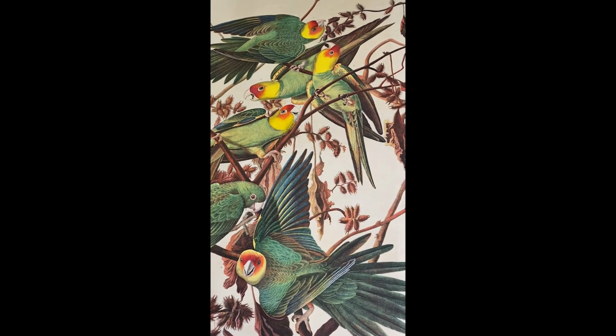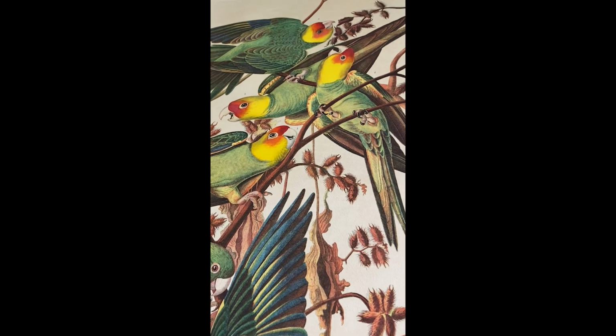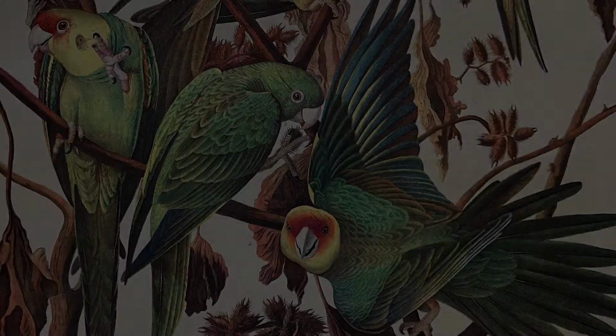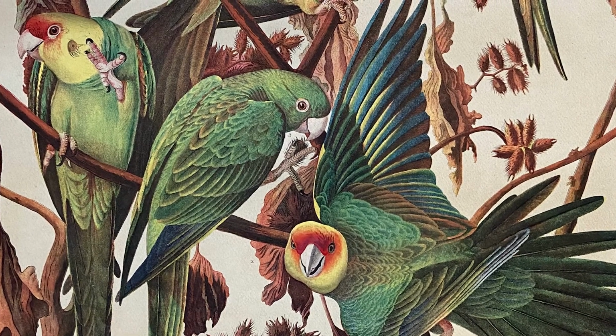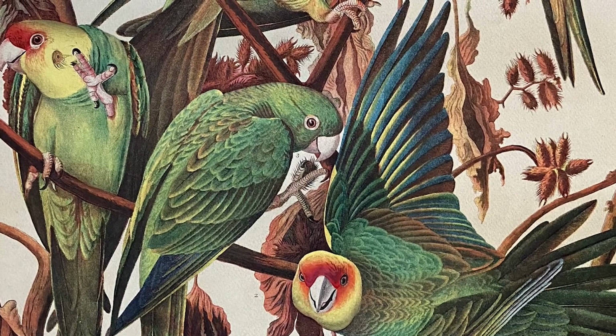They do. Well, we hope that you will come in to see these beautiful Carolina parrots. They'll be here open for the next week before we turn the page again to another plate from Audubon's Birds of America.